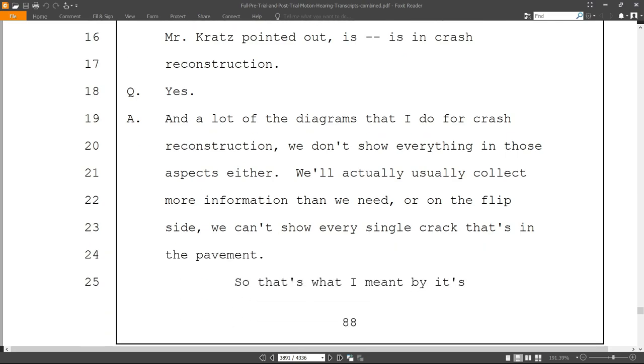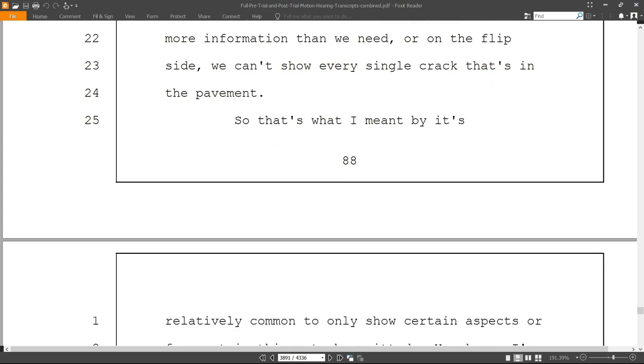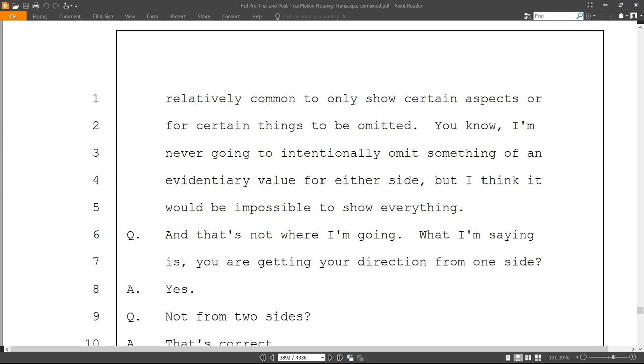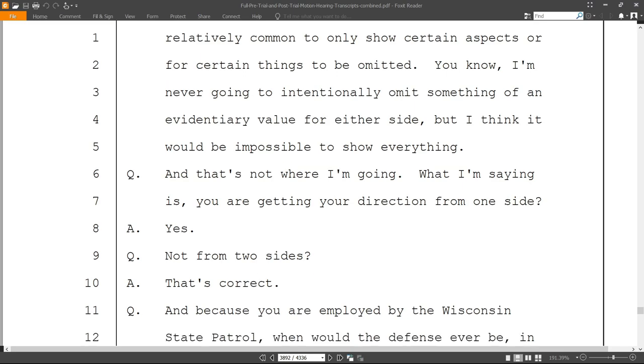Yes. And a lot of the diagrams that I do for crash reconstruction, we don't show everything in those either. We actually usually collect more information than we need, or the flip side, we can't show every single crack that's in the pavement. So that's what I meant by it's relatively common to only show certain aspects and for certain things to be omitted. You know, I'm never going to intentionally omit something of evidentiary value for either side, but I think it would be impossible to show everything.